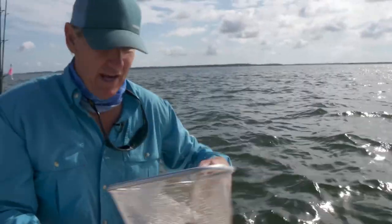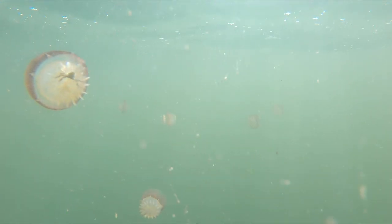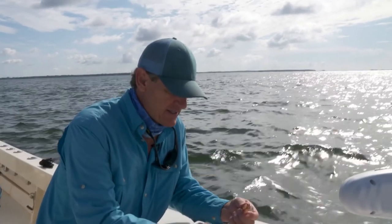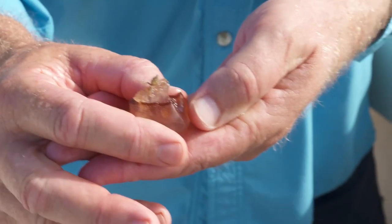So we're sitting here waiting on a bite, and I noticed some cannonball jellyfish swimming by. I've never seen anything like this before. Of course, I've seen cannonball jellyfish, but not at this size. These are little guys, and certainly not in these numbers. They get quite a bit bigger than this, but one of the things you often see is one of these spider crabs attached to them.